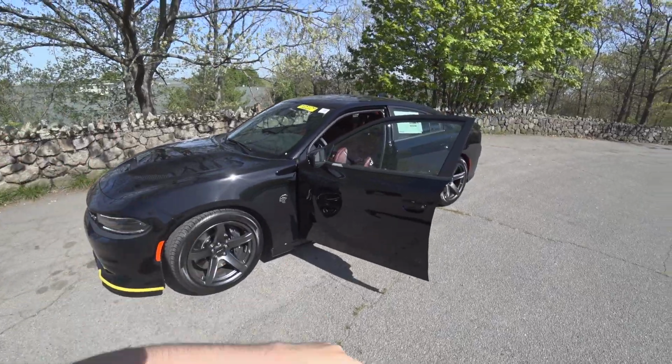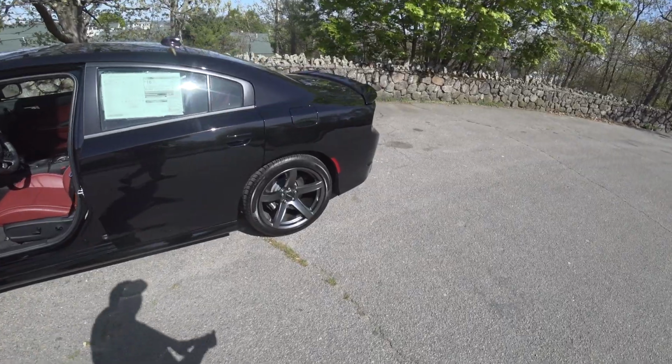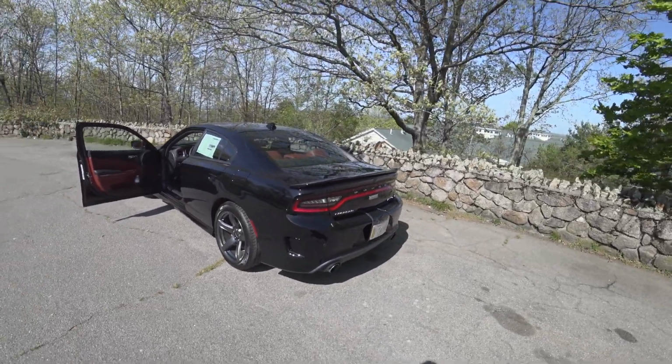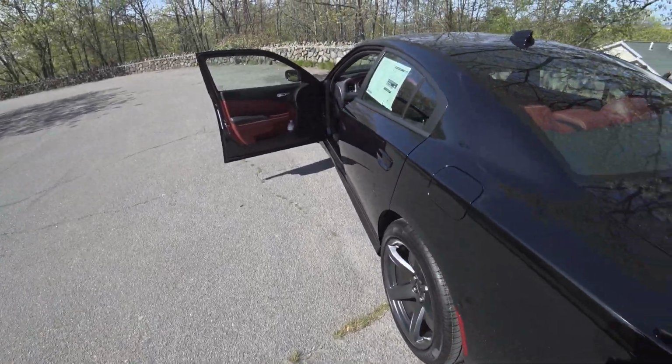Today we have the 2018 Dodge Charger Hellcat. This one is part of our pre-owned inventory with only 600 miles on it. Sounds great, don't it?